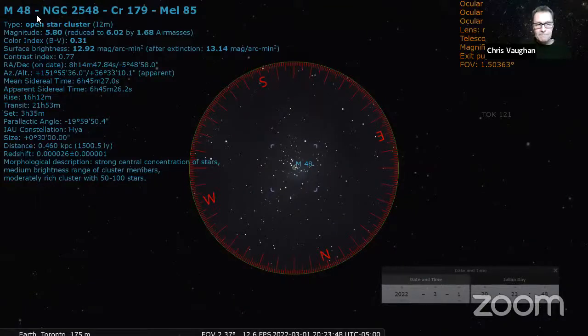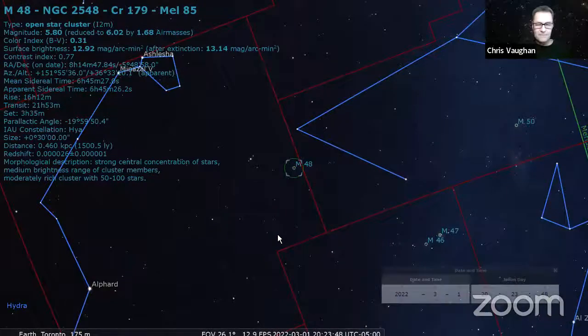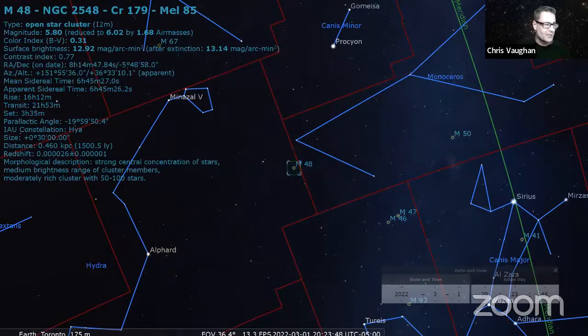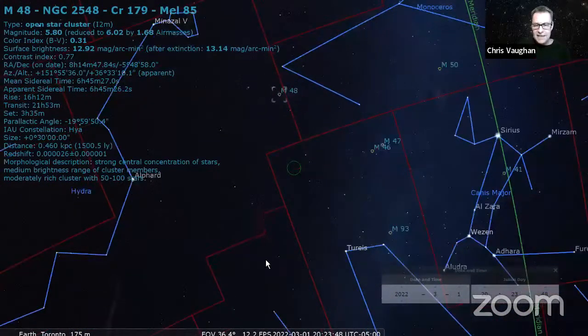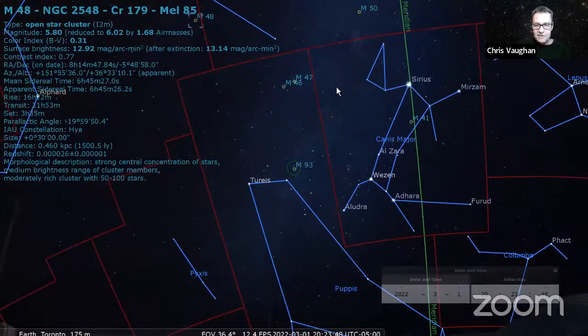Now, it doesn't have a nickname the way some of the other clusters do. So maybe it hasn't struck people as a particular animal or design. So I'll let you come to your own conclusions on that. And the last one is M93. And M93 is down here. These two are kind of to the left of Sirius. And M93 is kind of to the left of Wezen, the dog's rear end or bottom, if you like.